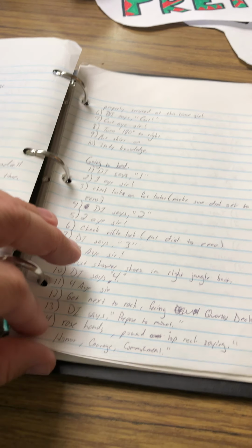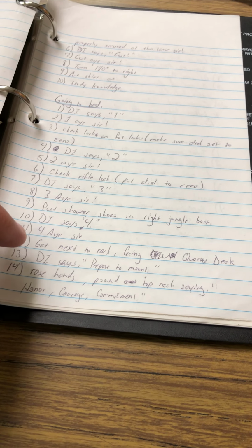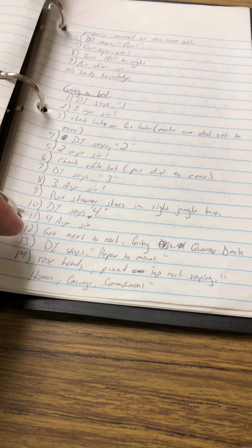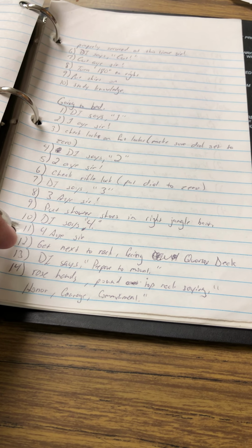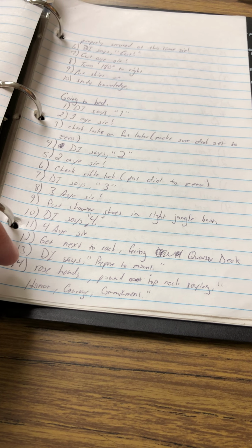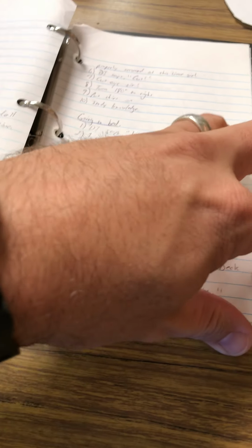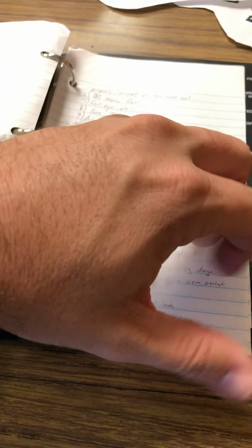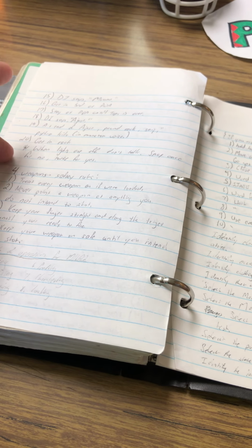So, let's see. I'm not going to go through the whole process. Y'all can probably pause this and read it. Okay. DI says, "Prepare to mount." Pounding top rack saying, "Honor, courage, commitment." Those are our core values. All of our different stuff. Okay.